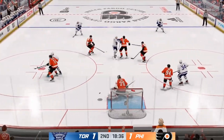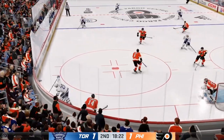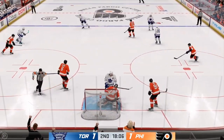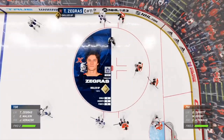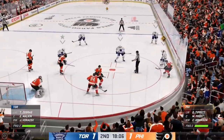Quick pass to Marner. Off the glove, but the puck skips away. He tracks his puck perfectly to get himself into position for this save. This is not an easy one. Right from the middle of the ice. Under siege and finally grabs that one and covers up for a whistle. Lots of time left in this period. We got a tie game.